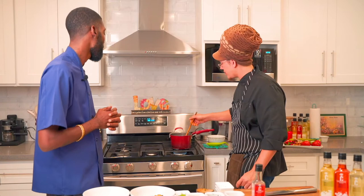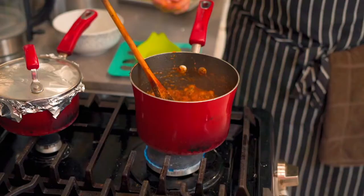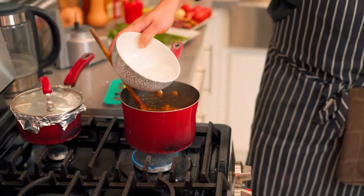We're going to add the okra back in now. Add a little bit of water and let it simmer for a minute or two. At this stage, I will put just a pinch of salt. When we finish any dish, we will taste and add salt to taste as well. We're just going to put a pinch because I haven't put any salt in the dish yet.